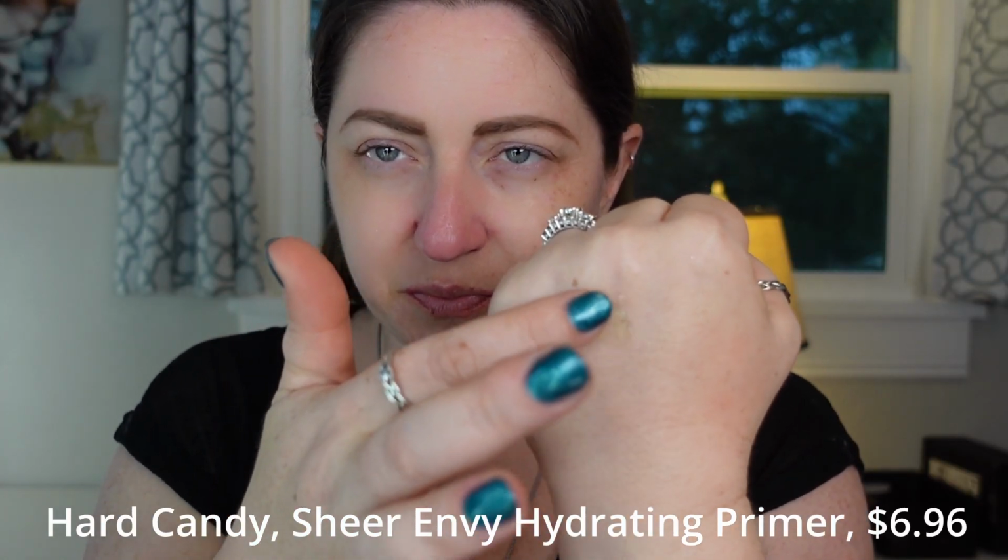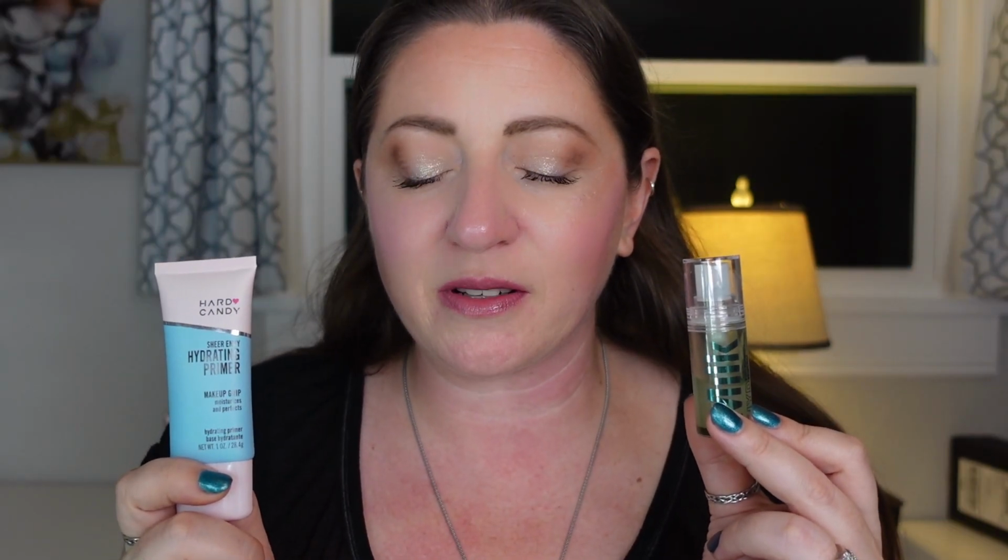I like them equally, and I think that they perform very similarly, so much so that I don't think it's worth paying the higher price point for the Milk Hydro Grip. I think the Hard Candy Sheer Envy Hydrating Primer is honestly a better option if you're somebody that really likes the grippy kind of primer. I do have another primer. I actually have a couple of primers in this video.